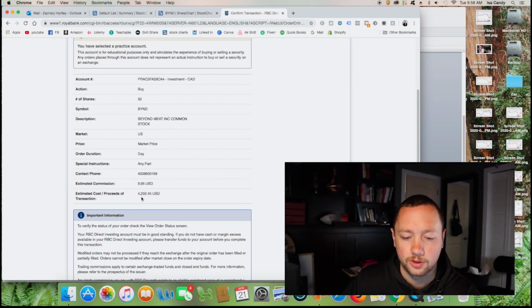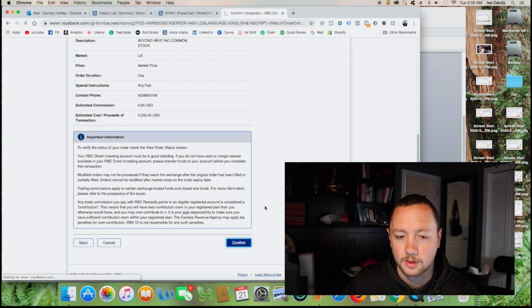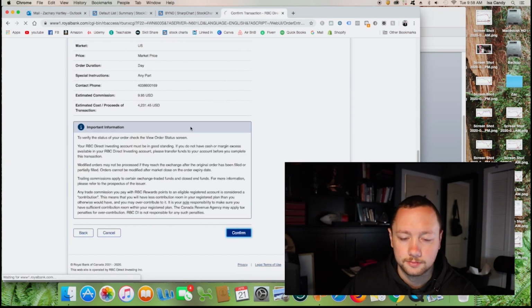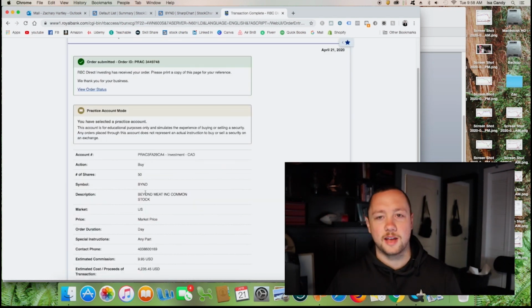Here's my total. It's $4,200 US, and I'm going to confirm that. I have to confirm it one more time. And now we have officially executed that trade. So now I am into that trade. We're done step 4 of our trading process.